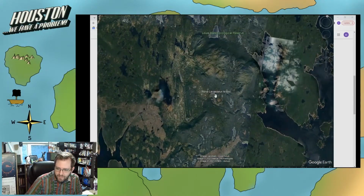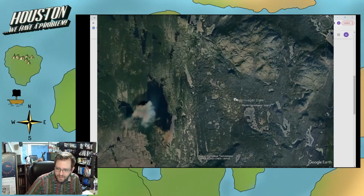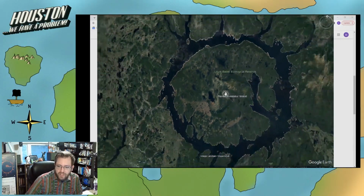Give me the Wikipedia thing to show me. Here we go. Yes, the Manicouagan crater, 215 million years ago. It's 300 kilometers north of Baie-Comeau. It's very remote. A 5 kilometer wide diameter asteroid is what caused it. So it's 100 kilometers wide. That's chump change.